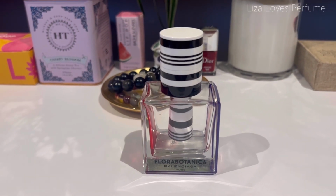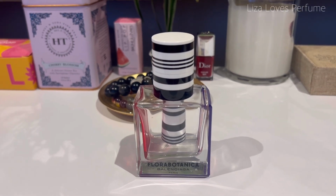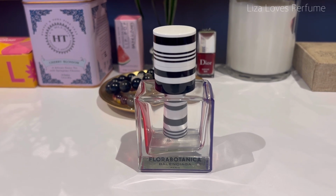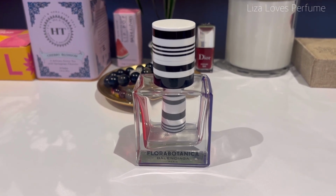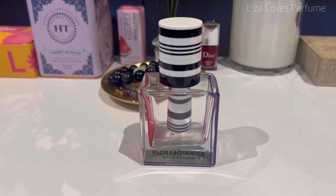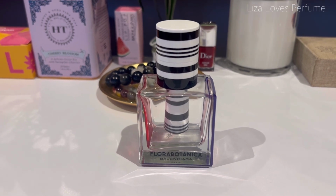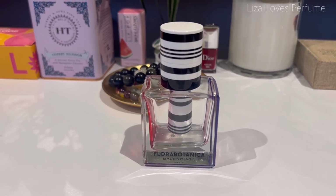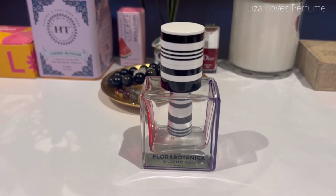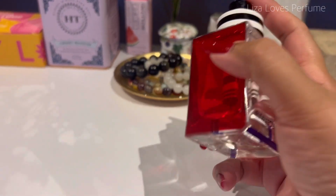Florabotanica is a rosy green fragrance. It's got that earthy freshness to it. It has notes of mint, rose, and cannabis. So it's still unique in my collection as the only perfume that has mint and cannabis. This is what I would describe as a wanderer perfume. Someone quite bohemian perhaps, someone free-spirited. Let's give it a spray.